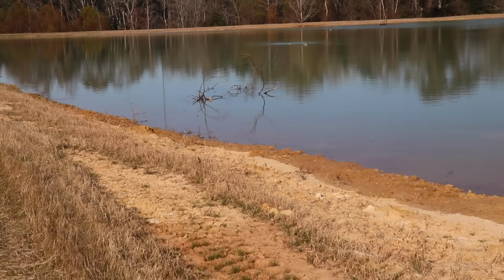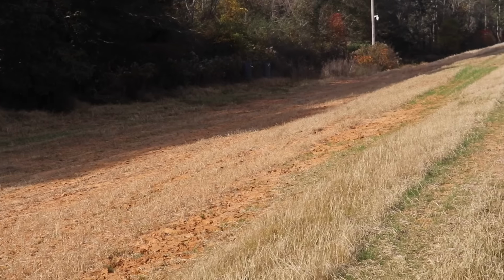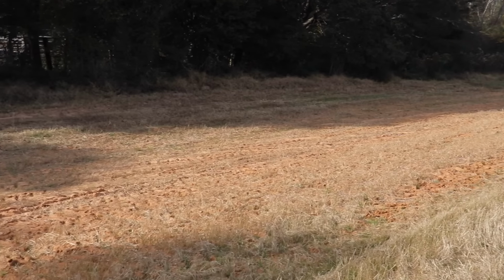So if we get those heavy rains like we do down here, that sand's going to wash away and create a lot of bad erosion. So I'm thinking that hydro seeding may be the way to go. But while I'm right here in this area, let me show you who showed back up yesterday.